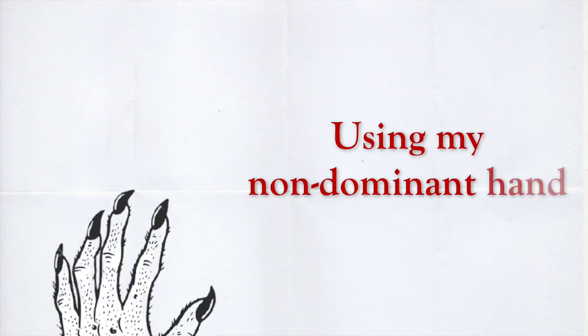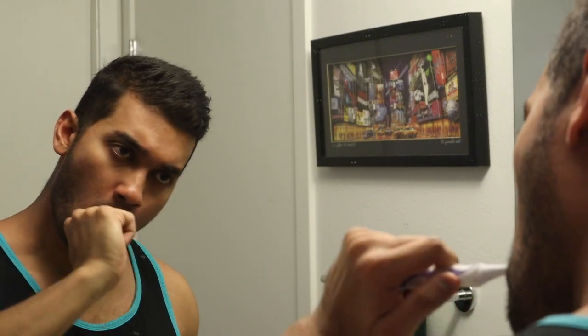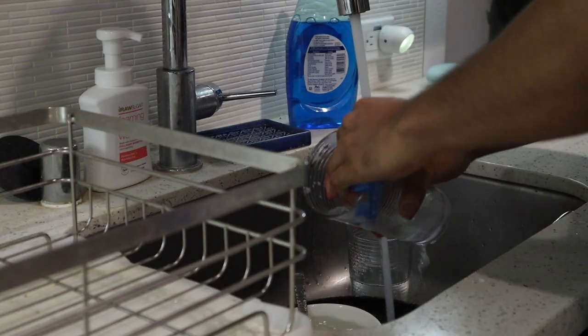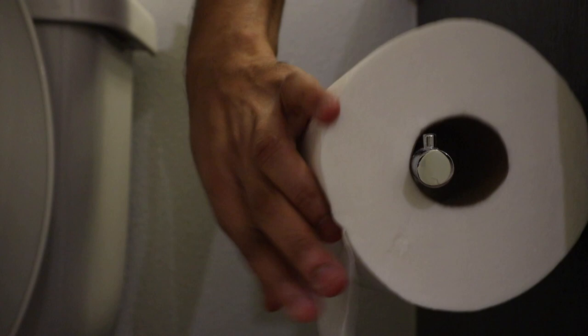The second way is by attempting to use my non-dominant hand for daily tasks. This is one that is really easy to do and can be done throughout the day. For instance, as a right-handed person, I'm brushing my teeth or doing the dishes with my left hand. You could even go about your own bathroom business with your non-dominant hand, but that's just a suggestion and you don't have to take it.